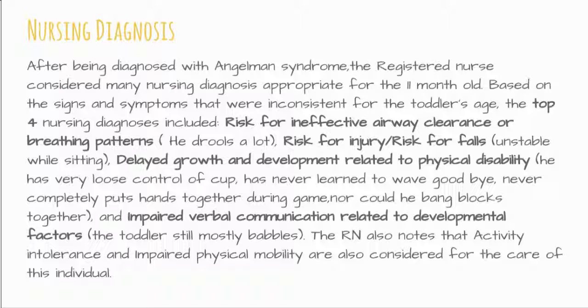After being diagnosed with Angelman syndrome, the registered nurse considered many nursing diagnoses appropriate for the 11-month-old. Based on the signs and symptoms that were inconsistent for the toddler's age, the top 4 nursing diagnoses include risk for ineffective airway clearance or breathing patterns, risk for injury or risk for falls, delayed growth and development related to physical disability, and impaired verbal communication related to developmental factors. The RN also notes that activity intolerance and impaired physical mobility are also considered for the care of this individual.